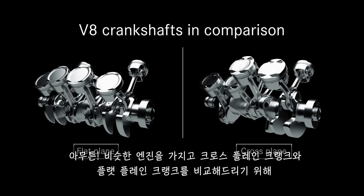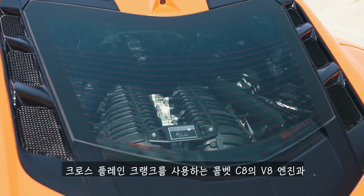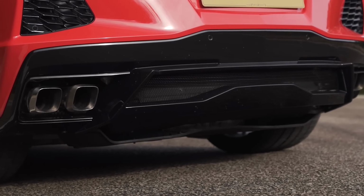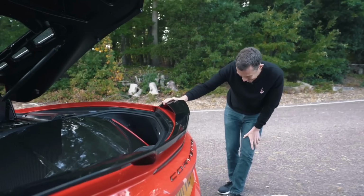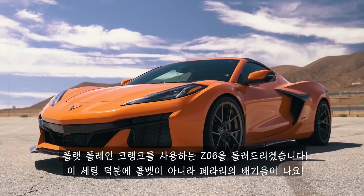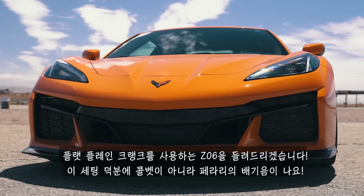Anyway, to give an idea of the difference between a cross-plane crank and a flat-plane crank in a similar engine, here's a comparison between a V8 in a Corvette C8, which uses a cross-plane crank, and the V8 in the Z06, which uses a flat plane crank. It makes the American car sound more like a Ferrari than a Corvette.